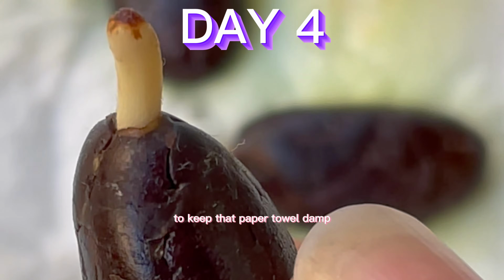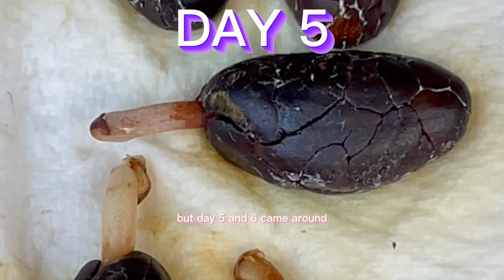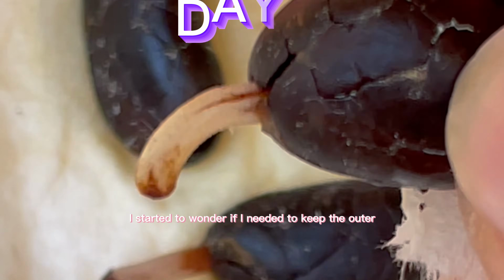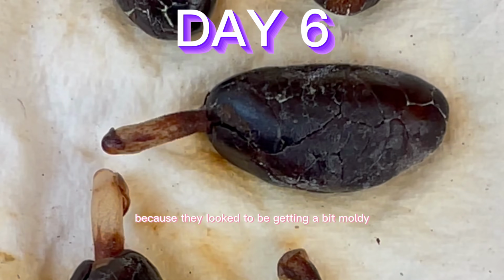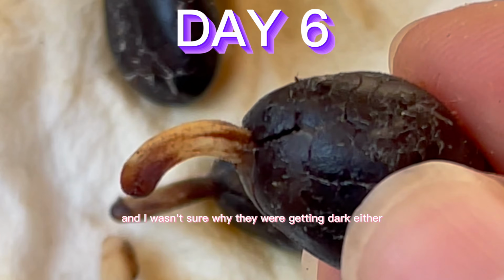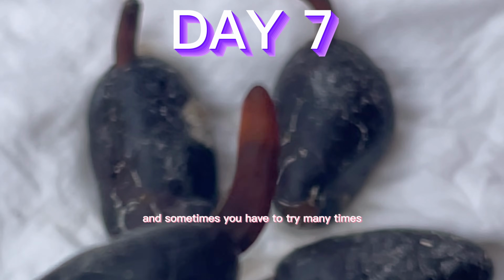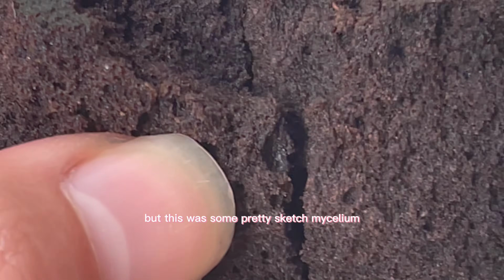And you know what they say, you never know until you try, but you gotta take good care of it. But day 5 and 6 came around. It did look like the seeds were starting to darken. I started to wonder if I needed to keep the outer gelatinous white layer of skin on the seeds so that they could germinate because they looked to be getting a bit moldy and I wasn't sure why they were getting dark either. But if we know anything, it's that plants are all trial and error, and sometimes you have to try many times, and some mold is okay, but this was some pretty sketch mycelium.